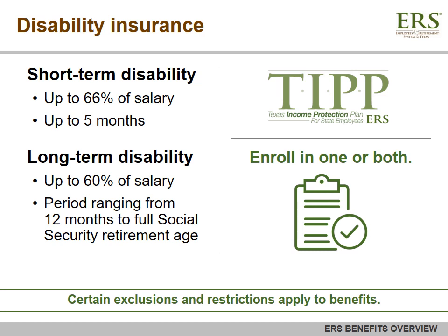You must use all available sick leave, including extended sick leave pool, and/or donated sick leave, or complete the waiting period, whichever is longer, before the benefit will be paid. Premium amounts vary based on age, salary, and the level of coverage you purchase. This coverage is not available to family members.